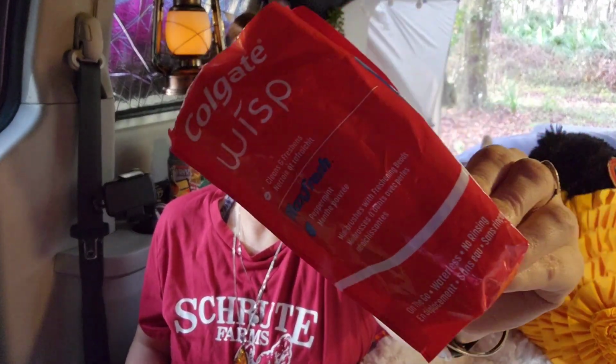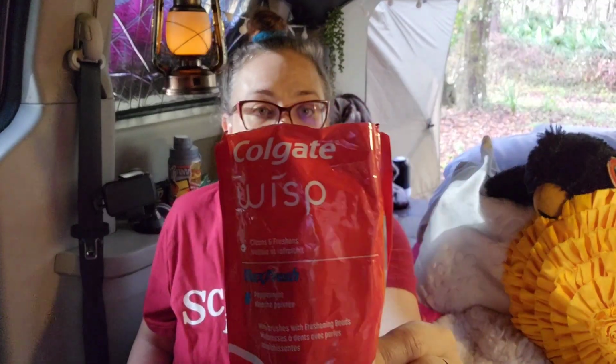But I don't know how many of you know what these are. It is basically, okay, I'll tell you what it's described as: mini brushes with freshening beads. On the go, waterless, no rinse. And they are little mini disposable single-use toothbrushes.